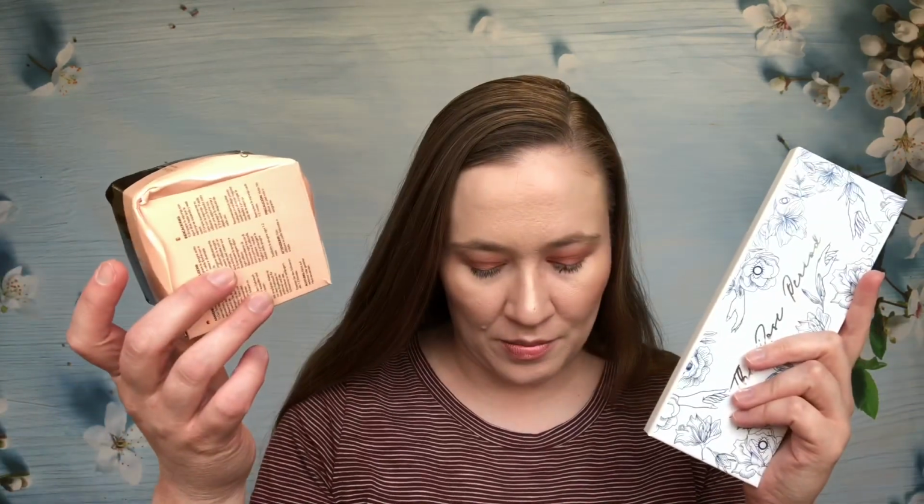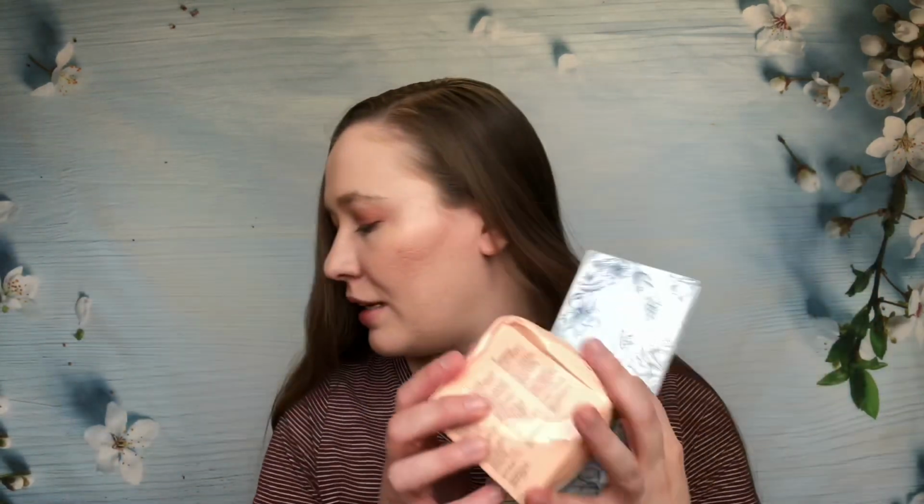We have 40 for this, 15 plus 16, so that's 71, plus 30, that's 101. And then, oh my gosh, I just dropped the highlighter. Dang it. And then the two eyeliner or lip liners for 18, so that's 36, so that's 137. That's not too bad for all of this.